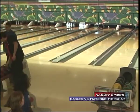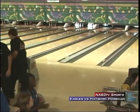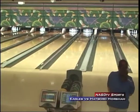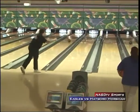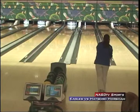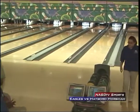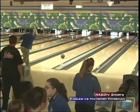And Michael Holt will pick up that spare. He had the 2-pin there. And that's going to bring up Gordon Murphy. Hatboro Horsham, who is in the lead in the conference, is not bowling too poorly at this point. But still, Norristown is having success where they're having more marks and spares than Hatboro Horsham at this point on the scoreboard.